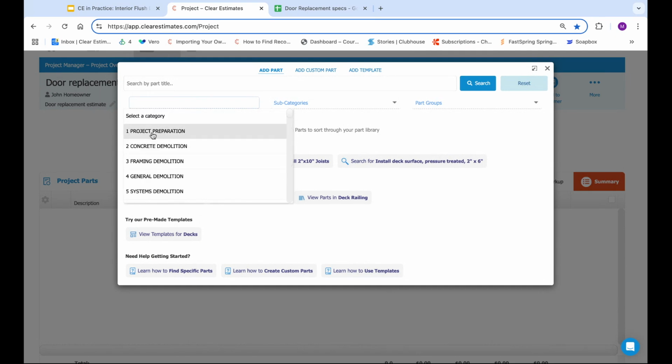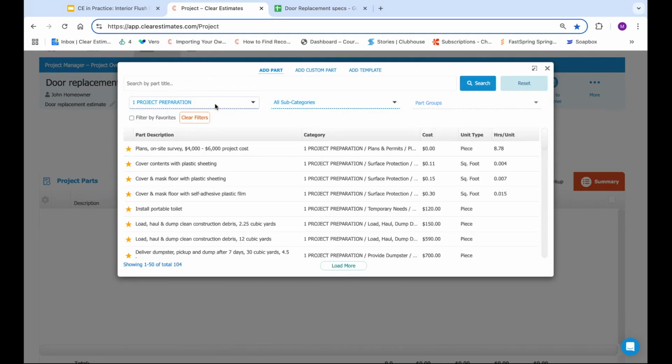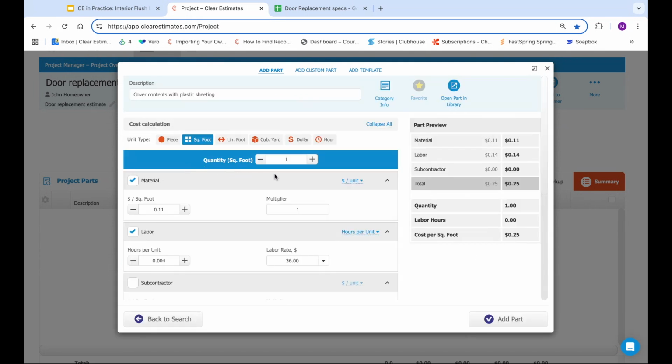So let's go ahead and grab some preparation items. In this case, I'm just going to be covering some contents in the living area where we're going to be replacing this door. It's not going to be too much, just a little 30 square foot area. But what we can see is we already have all of these different line items to choose from with built-in costs for each. So I'm going to go ahead and grab this one here for cover contents with plastic sheeting.